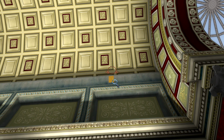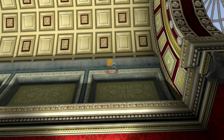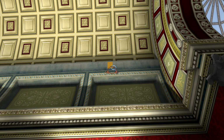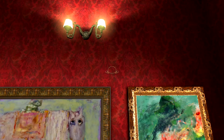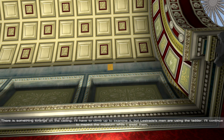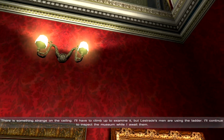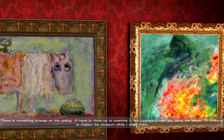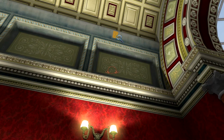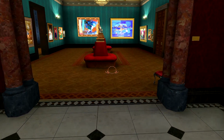You don't know how many times I've played this game and then forgot that this exists. I'll tell you, I've wandered around this museum for a long time, realizing what the hell have I missed? Until I've had to bite the bullet and use the hint. And the hint just says, stand here and look up. There's something strange on the ceiling. Brilliant. I have to climb up to examine it, but Lestrade's men are using the ladder. I'll continue to inspect the museum while I await them.